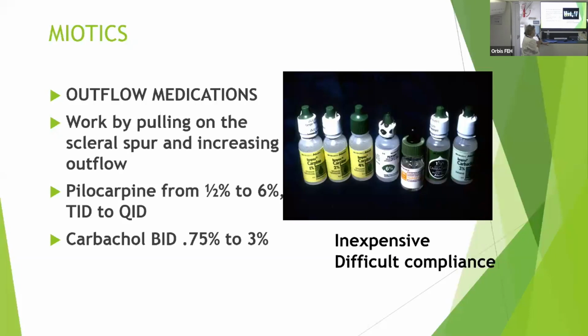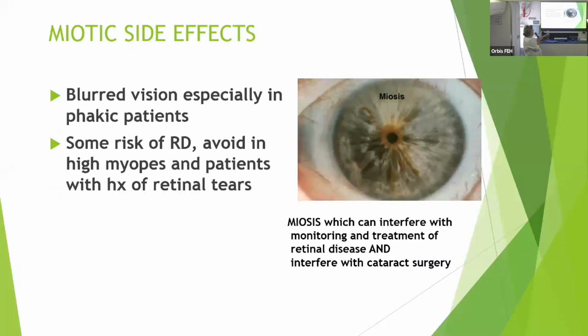compliance. It's also difficult compliance because of the miosis, right? So what happens when you put pilocarpine in the eye? Anybody know what happens to your vision? So you get a miosis. It might be a happy pinhole effect if you're pseudophakic, but what if you're phakic? What happens for 20 minutes or so after you put in your pilocarpine? Does anybody know? What does it do to the lens iris diaphragm?